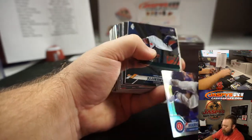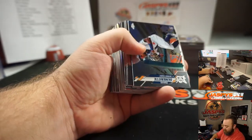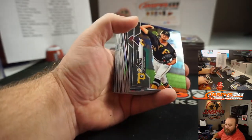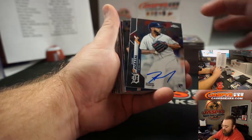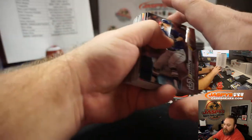Nico Hoerner, rookie refractor, Chicago Cubs, Eric Ainge. Luis Robert, base rookie, Chicago White Sox, Matthew Shira. Dario Agrizal, rookie auto, Detroit Tigers, Rhea Mitchell.